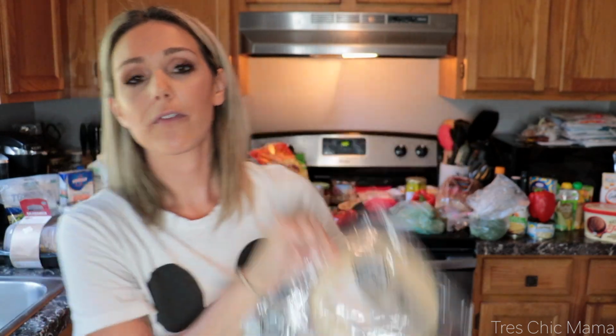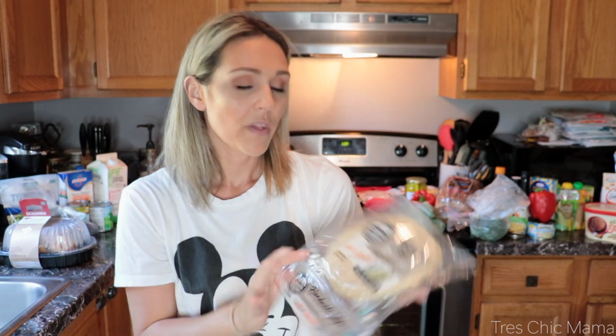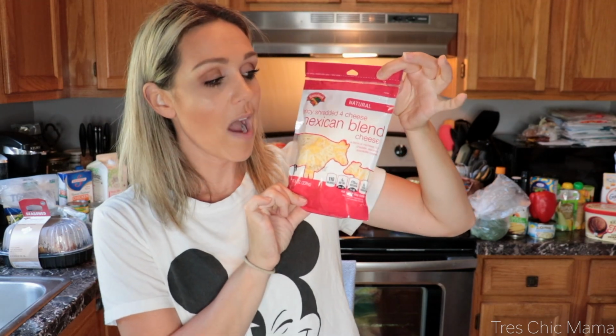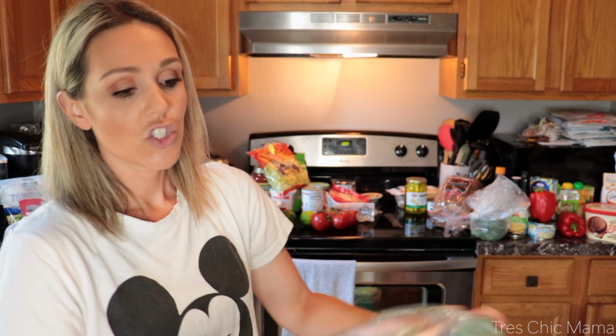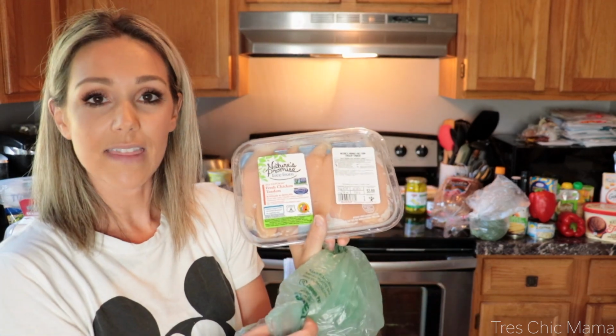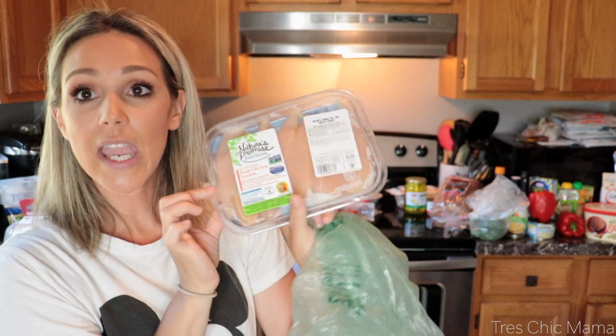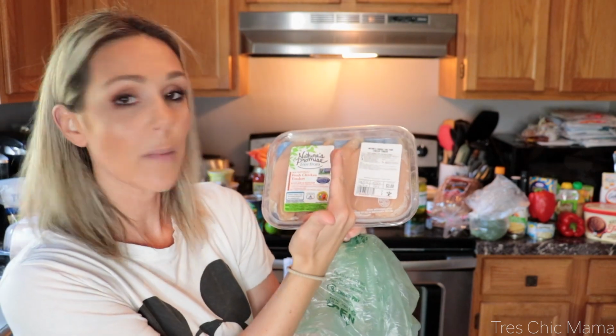They had a bunch of different flavors, but they were a little bit spicy, and I don't know about Sydney, so. And then of course I ended up getting some shredded Mexican cheese for our tacos. And then I just buy Nature's Place chicken tenders, and I buy a pack like this, and it comes with 8 chicken tenders, and I usually split the pack in half.